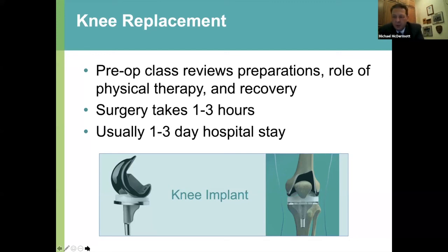How much help do you need? What does that help represent? What's available through your insurance? What's available through your family? A lot of these questions are answered for you through these joint classes. They're very, very effective. The surgery itself takes about 1 to 3 hours.